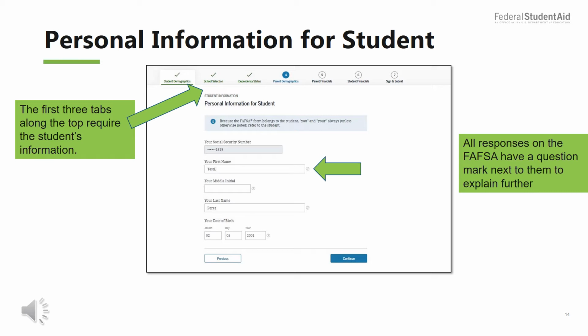The first 3 tabs will all require the student's information. The next 2 will be parent, and then back to the student for the student's financial information. All responses on the FAFSA have a question mark next to them to click on in order to explain what is needed further.